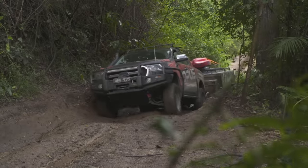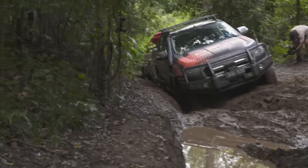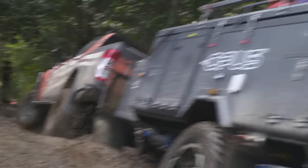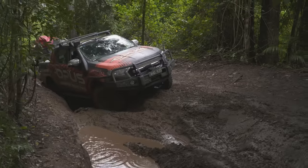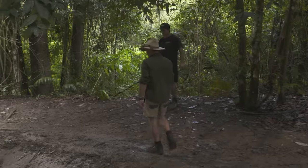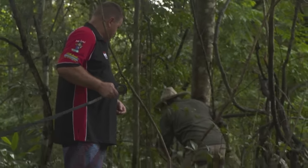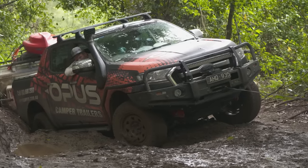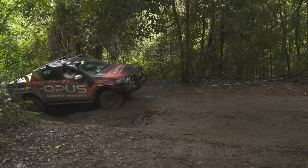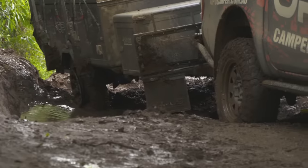Anthony's up next, and with that left line getting worse by the minute, he's in for a serious challenge. Get into it, mate. You're gonna have to give this some berries. Anthony gets the front wheels up, but those ruts are a little too deep. Winch, that's bad luck, mate. I thought you had that. Get it right. Yeah, take it off.